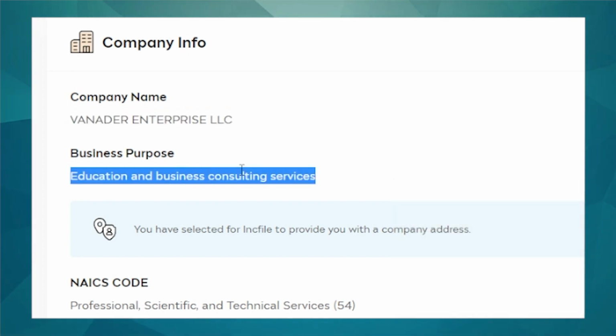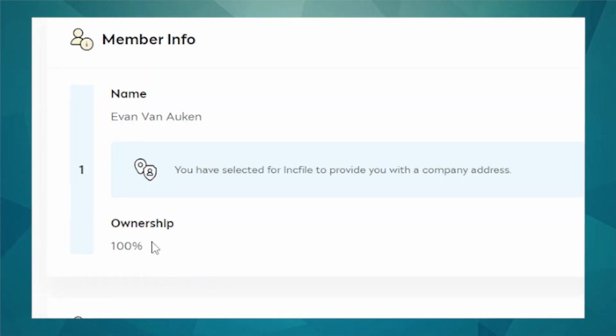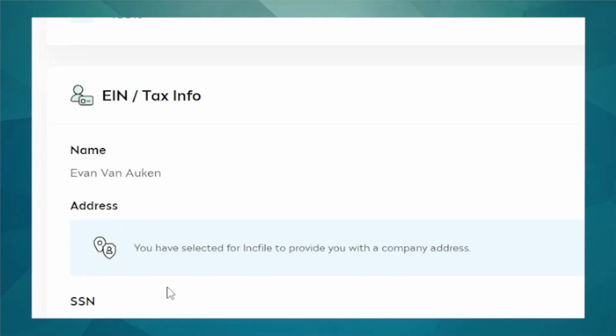Next, we're going to double check our business purpose, make sure we're in the right category, and make sure that we've noted our NAICS codes. In our case, there's 2 of them. Double check the membership information, the ownership, the social security number for the EIN tax info, and then hit next.